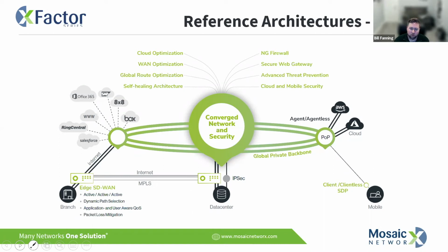So again, the value of Cato and the reference architecture is that the footprint at the branch or at the on-prem location can be small. You're essentially putting, quote unquote, a dumb box that has some throughput capabilities at a site, and those can form active, resilient tunnels to the Cato cloud, and all of that functionality, security, and networking is done within Cato's cloud.